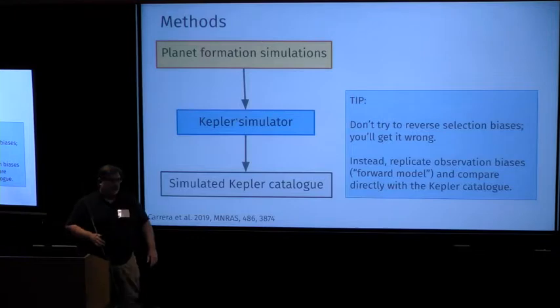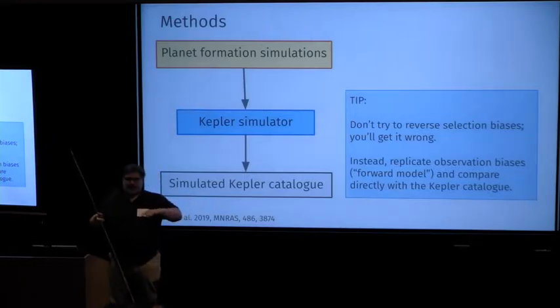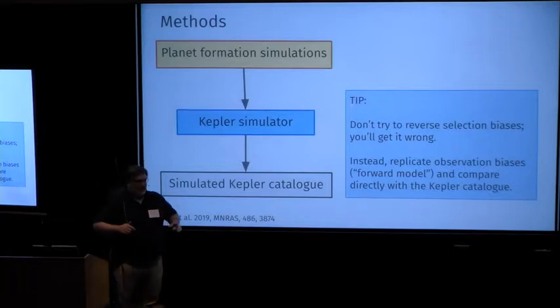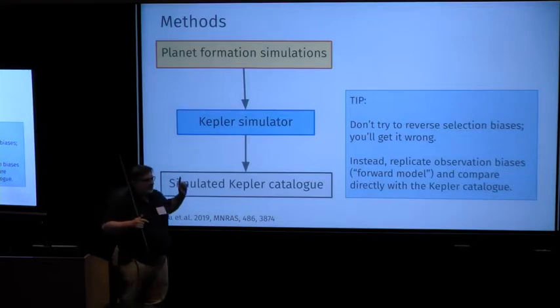So here's a tip. If you want to test your simulations against Kepler, do not try to reverse Kepler biases. It's really hard to do, and you'll get it wrong. Basically, I think everyone will. If there's one thing that I've learned from the statisticians back up in State, is that the problem is really hard to do, and nobody gets it right.